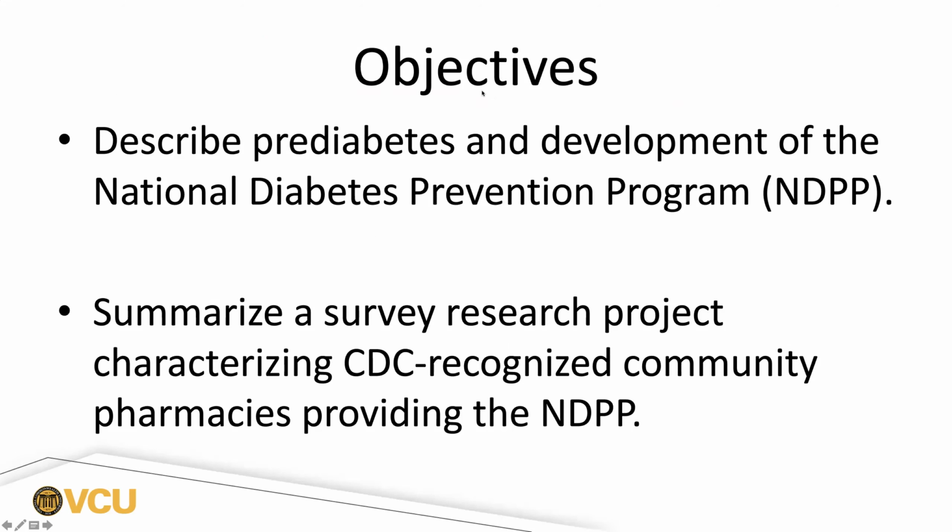So objectives for my half of today's seminar. I want to set a foundation and really make sure that everyone has the same kind of working definition of what pre-diabetes actually is, and talk a little bit about the development of the National Diabetes Prevention Program. And of course, summarize a survey research project that characterized CDC recognized community pharmacies that are currently providing NDPP.